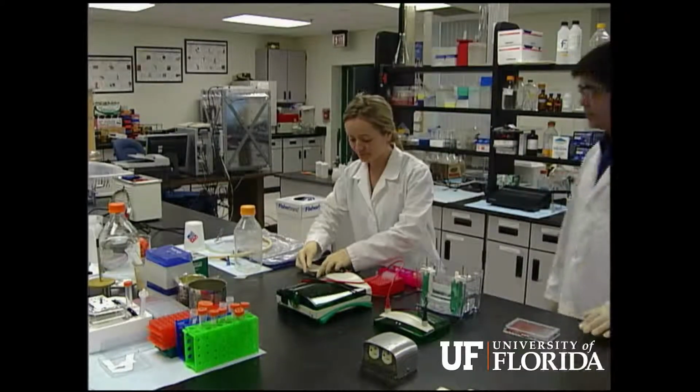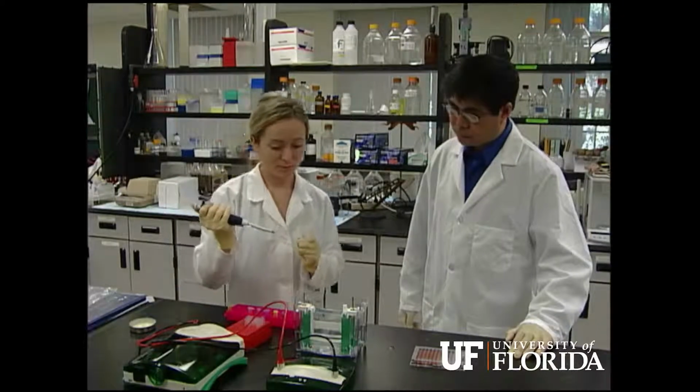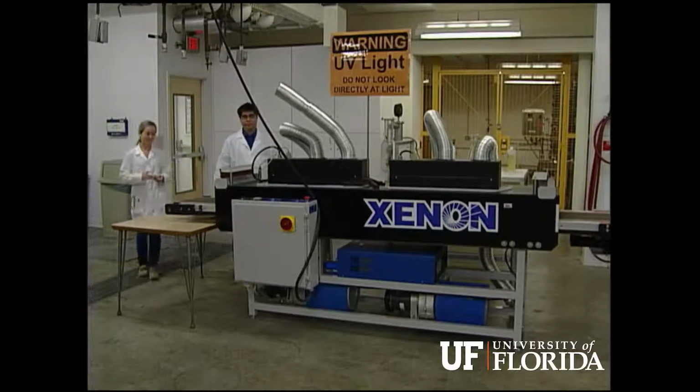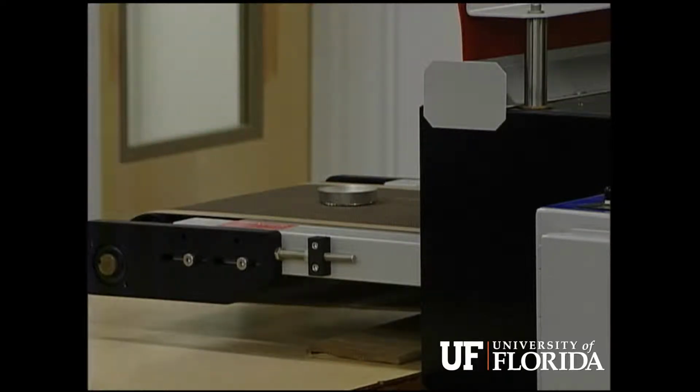The concentrated bursts of light, known as PUV, change peanut allergens so that human antibodies cannot recognize them and cause the release of the histamines responsible for the allergy symptoms. Peanuts cause the majority of deaths in the U.S. from severe allergic reactions. Currently, the only option for people with such allergies is to completely avoid peanuts.